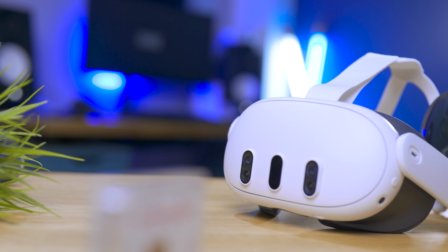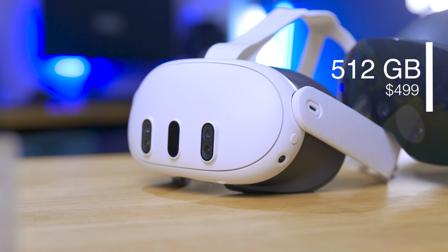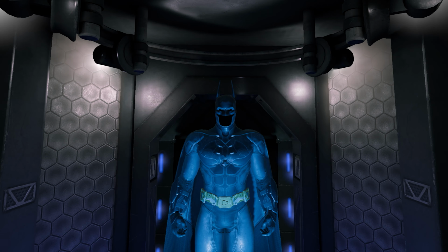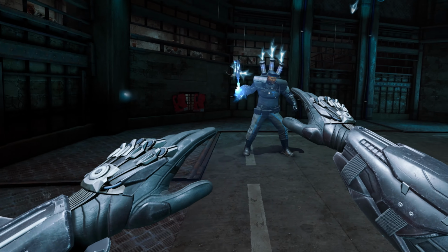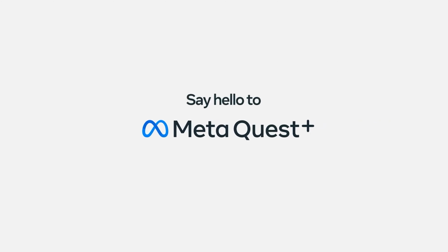The cool thing is they also slashed the price of the Meta Quest 3, that is gonna be now $499. What's pretty cool is that everyone that pre-ordered a headset from the Quest 3 family will get Batman Arkham Shadows for free and 3 months of the Meta Quest Plus subscription.